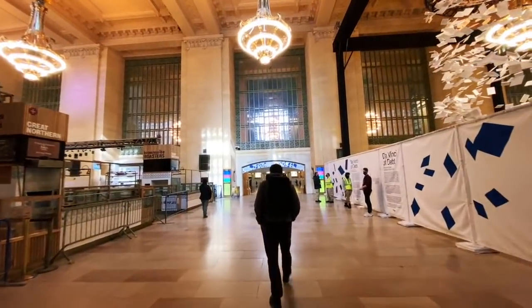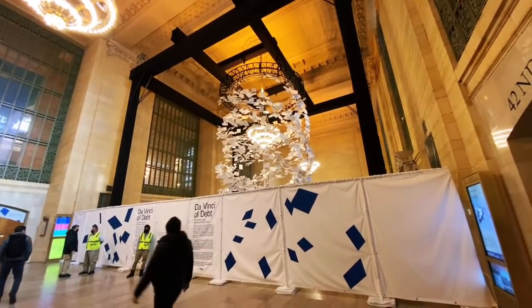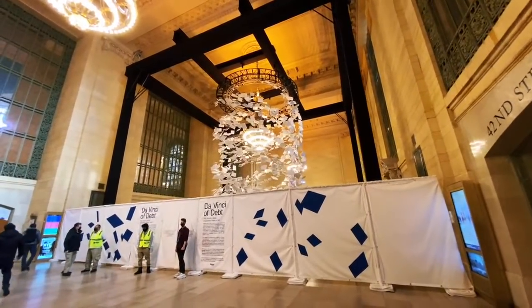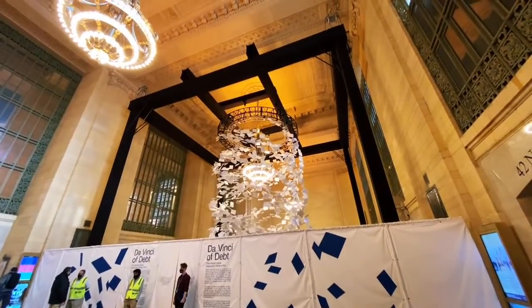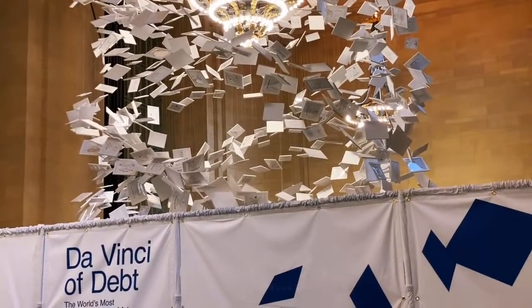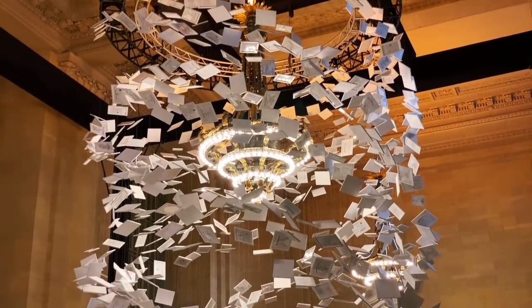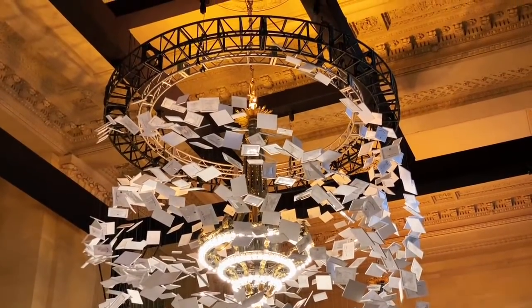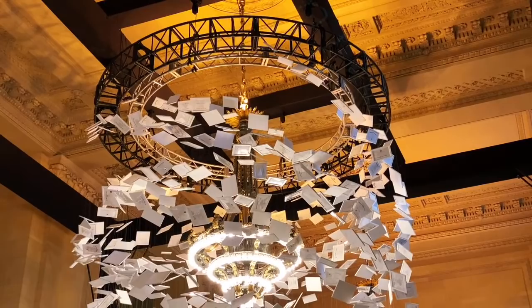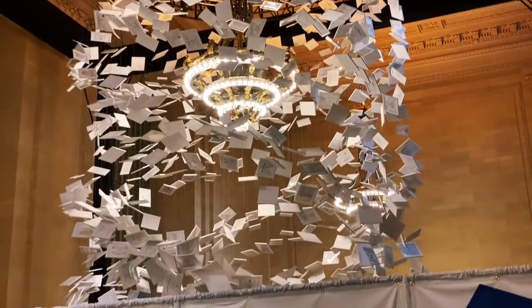Here it is. Oh, it's not unveiled yet. Oh, here it is. So this is the Da Vinci of Debt. This is the newest artwork here in Grand Central Terminal waiting room. And look at this. They haven't unveiled it yet. I think they'll unveil it soon, probably tomorrow. I thought it was already going to be open. I'll come back here then. Hopefully things are a little bit better.